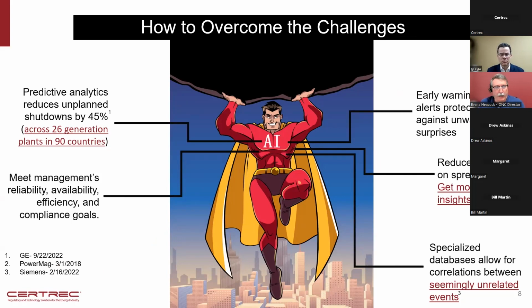resource that is now being tapped, and it can provide all sorts of information, from early warning alerts to protection against unwanted surprises. Your equipment's starting to fail, you may not know it, but predictive analytics can definitely help you out. And one of these things, Greg, and you may have seen some of this in your time doing this, it can help reduce shutdowns by 45%.